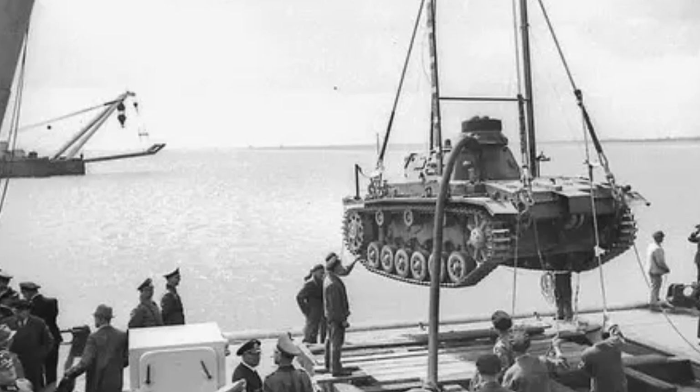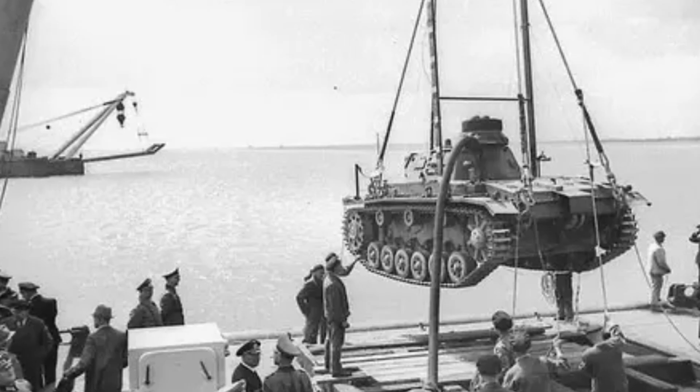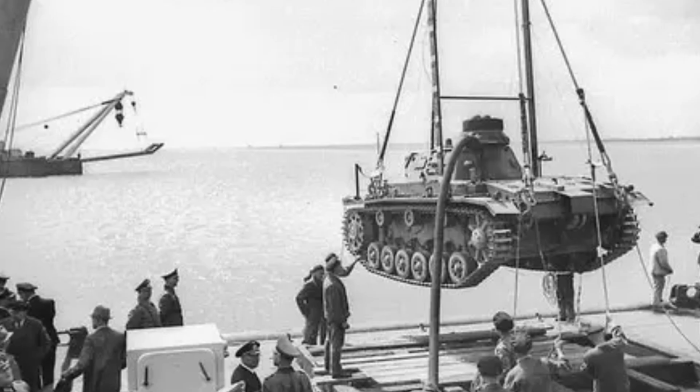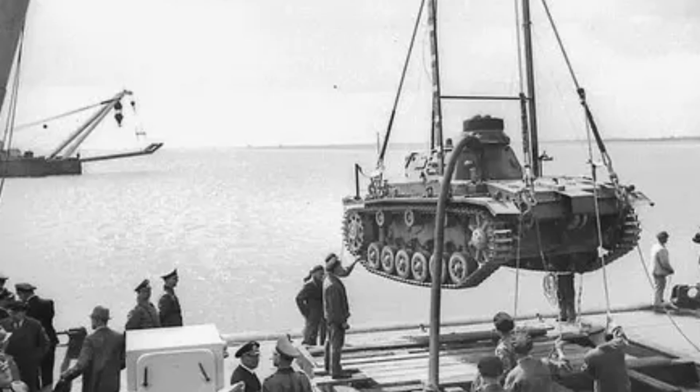There were no guarantees. During one early exercise, a test tank slipped too deep into a muddy riverbed. Its treads jammed in the silt. The crew tried to reverse, but the suction held it fast. Inside, the air grew thin. One man banged on the hatch, his voice muffled by the steel walls.